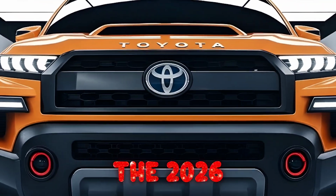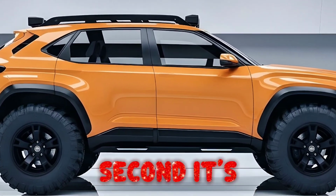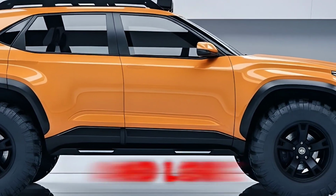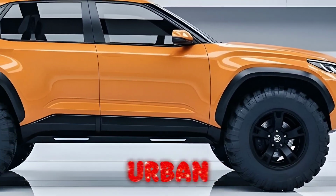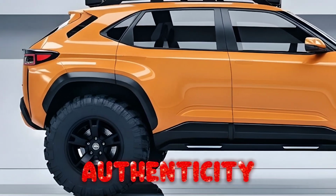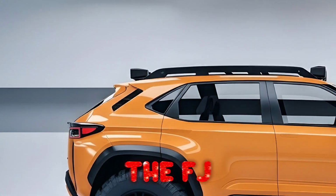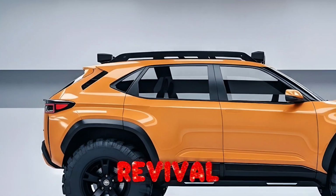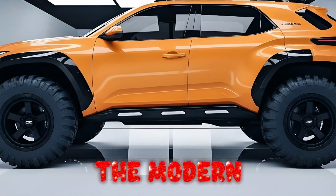The 2026 Toyota FJ Cruiser is about capability first, comfort second. It's about freedom, exploration, and long-term dependability. And in a market flooded with soft rotors and urban-focused SUVs, that authenticity makes it special. If Toyota delivers on these expectations, the FJ Cruiser will not just be a nostalgic revival. It will be one of the most compelling off-road SUVs of the modern era.